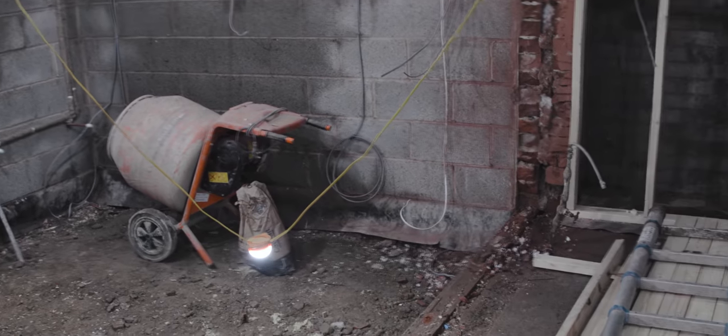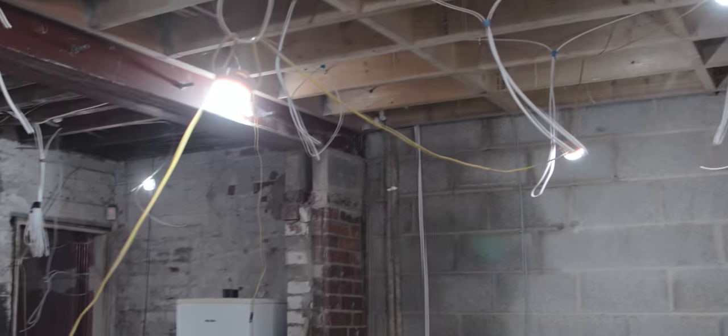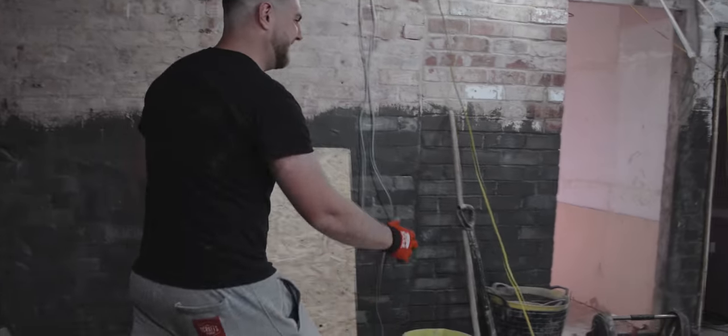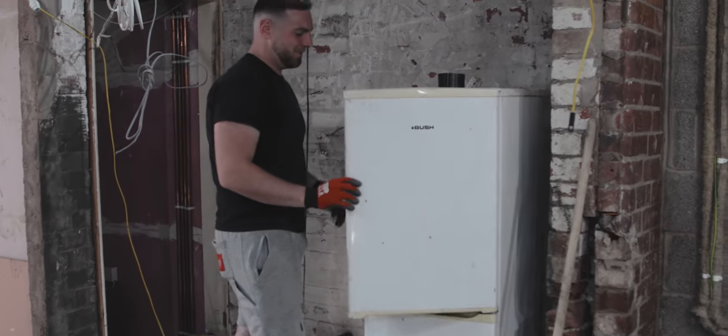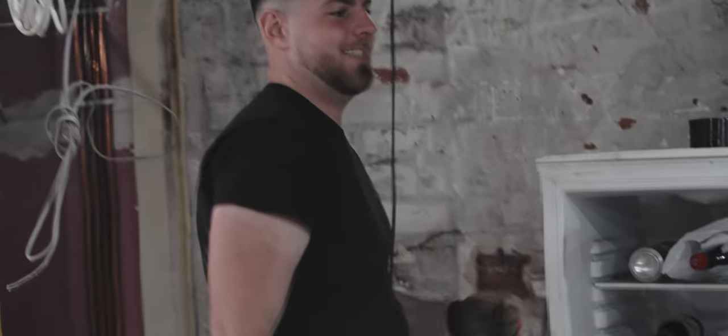Fridge is still about. Yeah, fridge is still about. Has it got food in all? No, it's got beers in. Is it actually? Yeah. Told you. Well, it's a bit early for a beer, but we might come back here to finish off. There were 12 in there on Saturday.